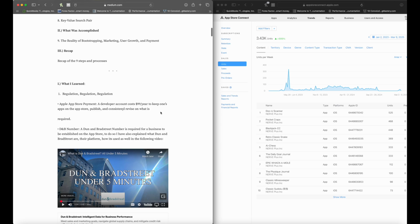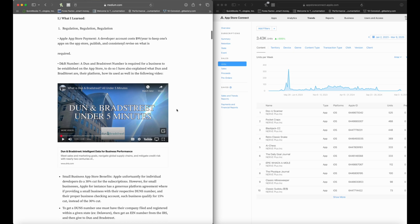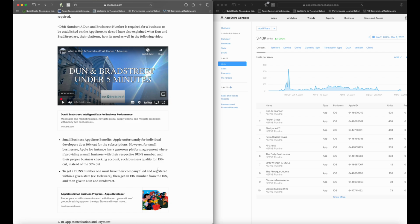Another thing I would like to state is that Dun & Bradstreet in particular is a very unique tool, because Apple, in their supply chain logistics, takes at least a 30% cut of any revenue that goes in for developers. Apple has a very unique program called the App Store Small Business Program. If you already have all the documents, numbers, and logistics set up to provide Apple, you then need to create a Dun & Bradstreet number. Dun & Bradstreet is a tool used by businesses to assess their financial strength as well as creditworthiness, and is widely used with institutional investors.